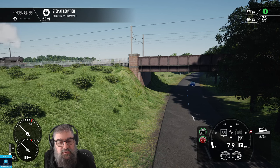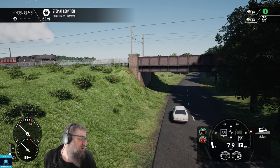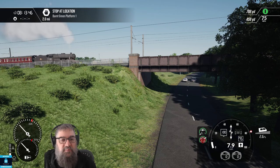I do detect a tad more acceleration, 7.9. Doing much better than the 6P. 6P at this point was much slower. We are 13 and a bit minutes in.